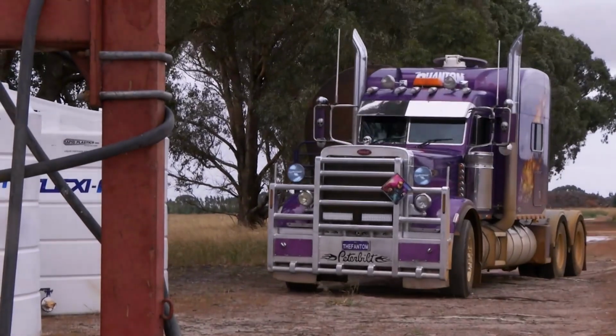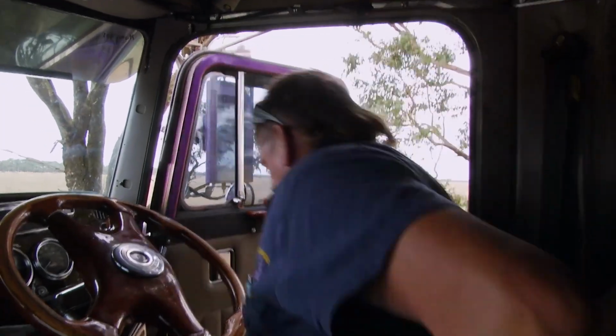But as he slows down to hook it up, it doesn't look good. His engine's cut out. It's actually getting worse.